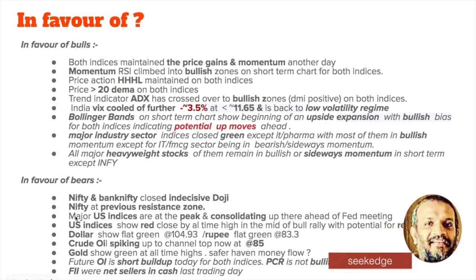Major US indices are also at the peak in the middle of a big rally, and it's consolidating there, showing some reds. There's a Fed speech outcome that's coming tomorrow evening, and you have the RBI policy for us that's coming on Friday. So while it is waiting for something, it's indecisive as to should it consolidate more, should it retrace further, or should it break out on positive news. So that's what the US markets are indicating.